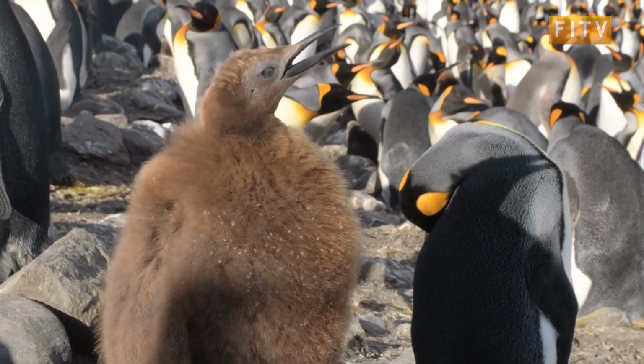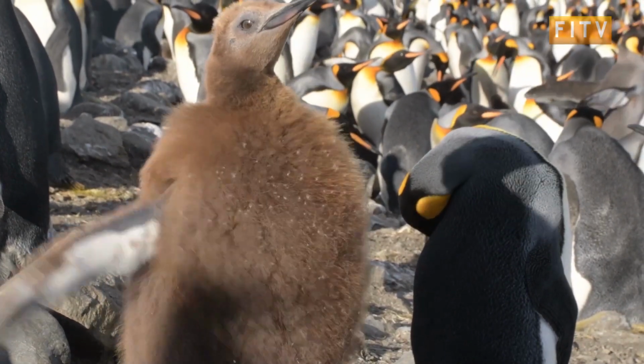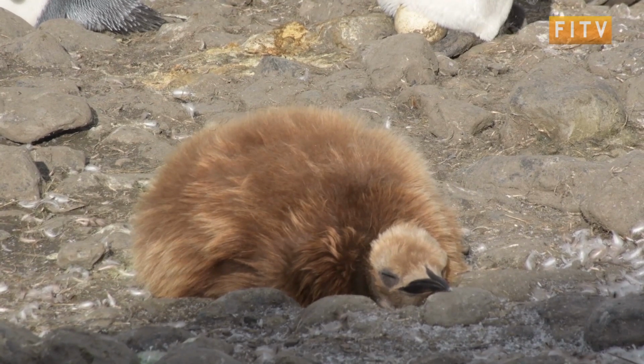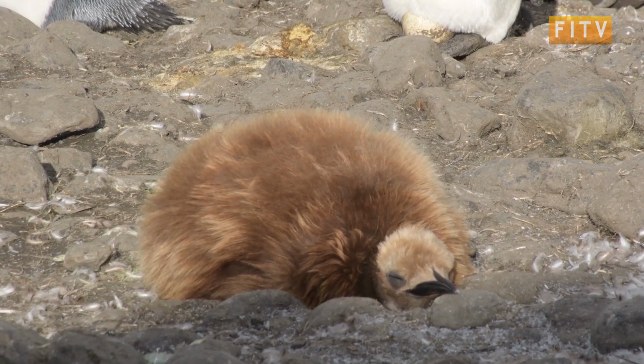When winter closes in from May to August, the chicks rely on their reserves of fat to carry them through the winter, as with scarce food supplies, their parents do not feed them.